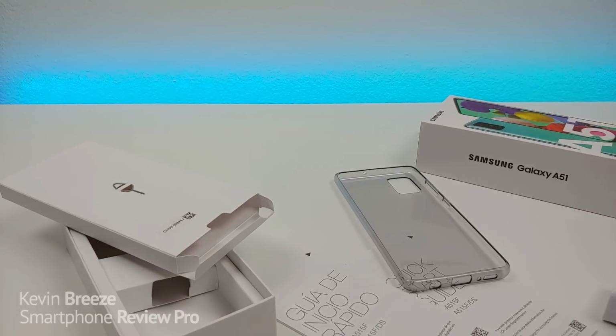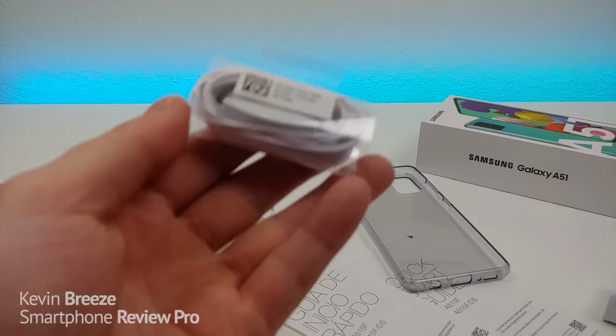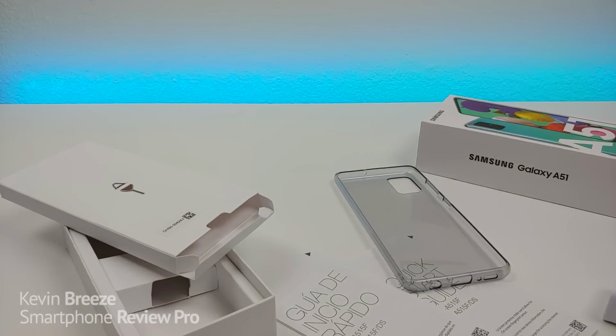So both phones do come with the case, and you're pretty much getting all the same accessories with both devices, except with the A51, you are getting headphones. Now this is for this particular version of the A51, the international version of the phone. So I don't know, if you buy it from a carrier, for example, you might not get all of these same accessories. So just keep that in mind.